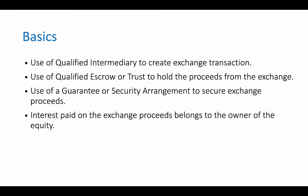Key thing, qualified intermediary will create the exchange transaction, and a qualified escrow or trust will hold the proceeds. Now the law basically says anyone could be the intermediary. That's the person that holds the cash during the exchange, except anyone related to the transaction. So I guess in theory, if you have a brother or sister-in-law that you want them to hold your $1 million, that could actually work. However, I strongly recommend going with a company, title company, that is large and has insurance, et cetera. And it doesn't cost that much.